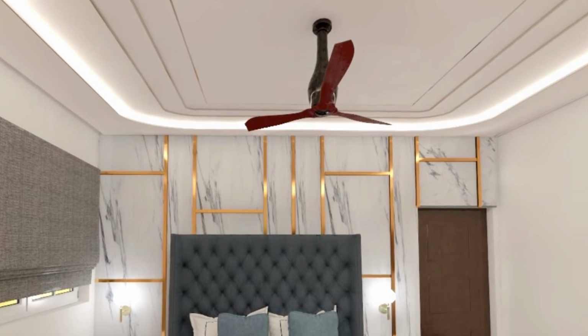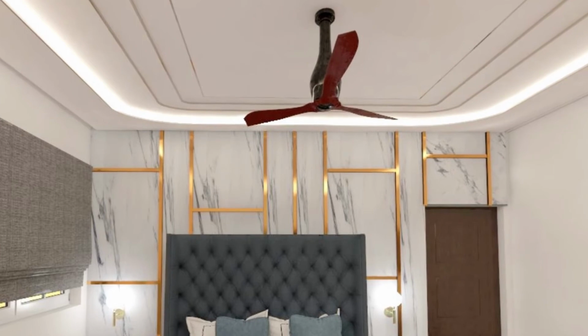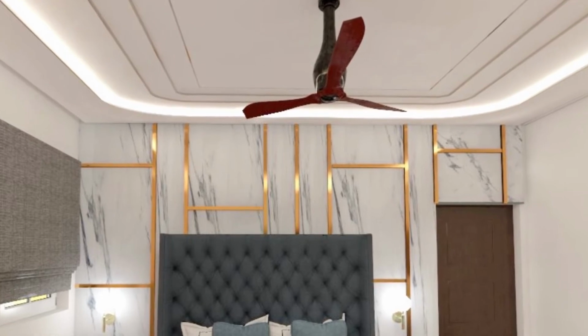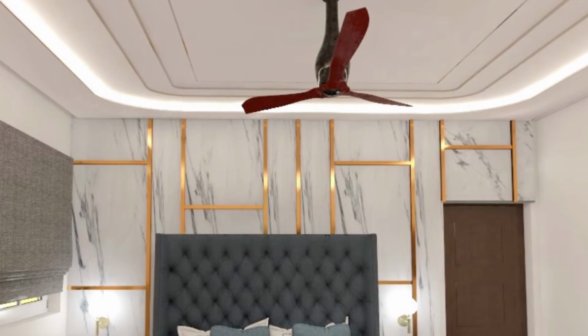Next, we move to the master bedroom. Carrying forward the elegance from the living room, we have done a wall cladding on the headboard wall. The white marble look, which we have got using acrylic sheets, makes the room look bright. The metal profiles on the cladding add richness to the room.